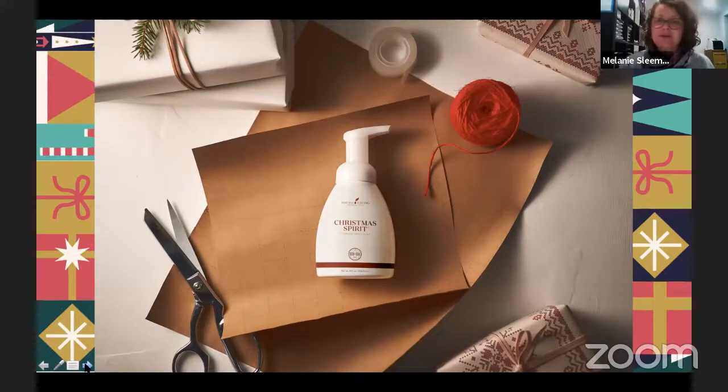I know my daughter, who's 5, absolutely loves the foaming hand soap. We don't have the Christmas Spirit one yet, but we have the other Young Living ones. And she just loves that it makes bubbles and ends up washing her hands for far too long in the bathroom. But at least I know that she walks out of there with clean hands that have not been exposed to harsh chemicals, which is fantastic.